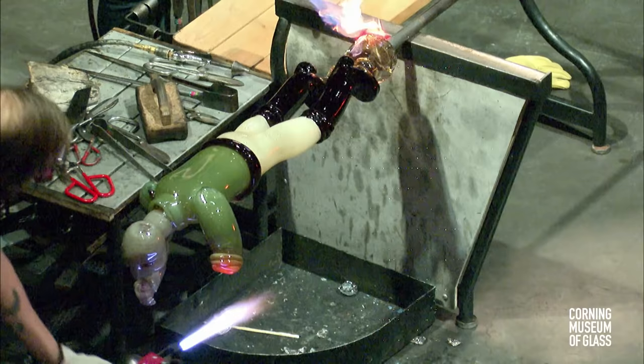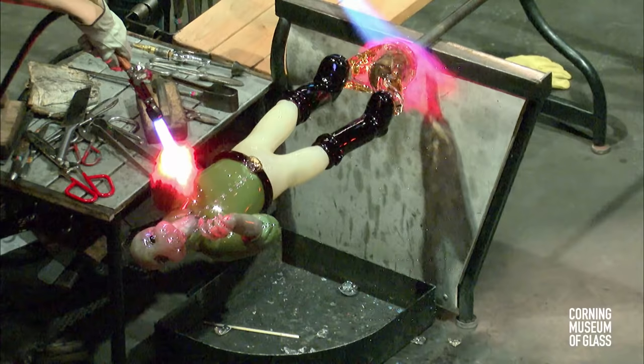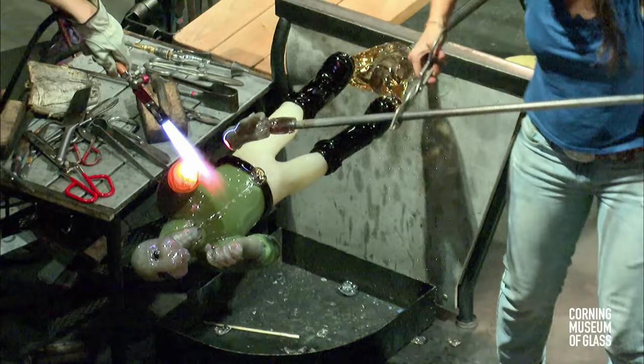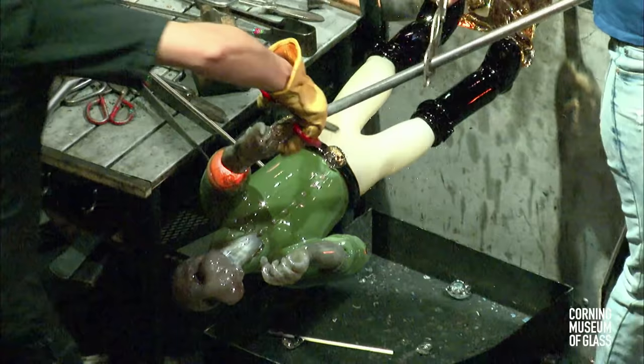So if you are joining us online, we're approaching the finish line. We've got a few more body parts to add to our bunny rabbit. We're going to add the arm, the left arm of the bunny right now, and then the ears. So all of these different body parts have been pre-made at the museum today. They got started at about 9:30 this morning.